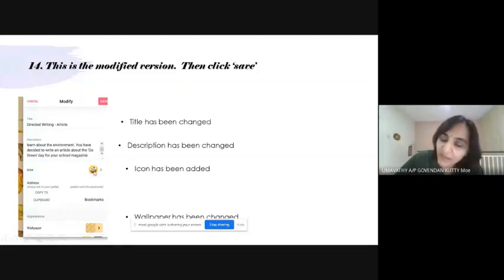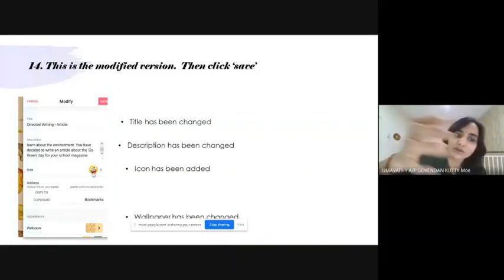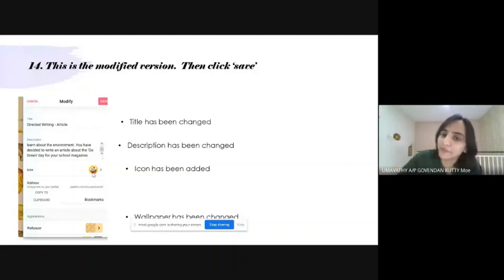You can choose the emojis that are there, or you can also upload an image that's already in your computer, or you can go and search in Google something that has to do with Go Green Day, a kind of picture that you can add. All right, all this done, and then you will choose your wallpaper. And there are many choices there. It's up to you whether you want something plain or something with patterns. You can choose, and then you click save. All right, I hope I'm clear so far.